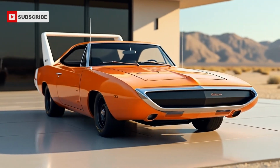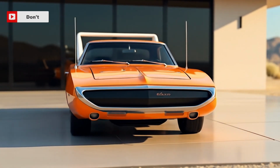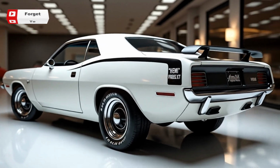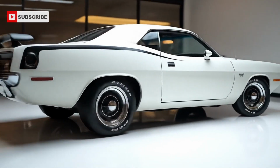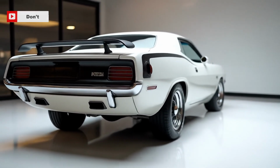rare. We're talking ultra-limited production. Fewer than 1,000 units made. So buckle up, because we're diving into 10 of the rarest production muscle cars ever built. These aren't just cars. They're unicorns of the muscle era.